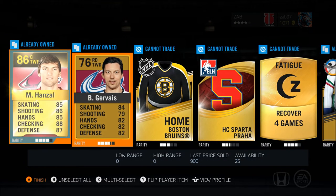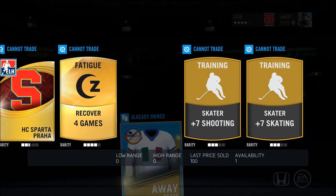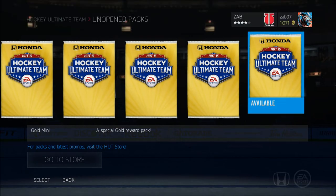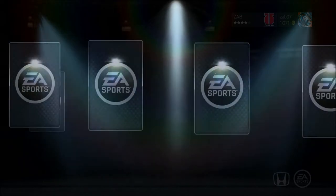Okay. So not a great start, but hey, we still have something down here. No, we don't. We have nothing down there. Okay. We'll go ahead and quick sell the rest of this and send all the rest to the collection. However, my collection's full and my inbox is getting really full as well. So that's a great concern. I might have to clear that out and cut the video because it's pretty much almost full.